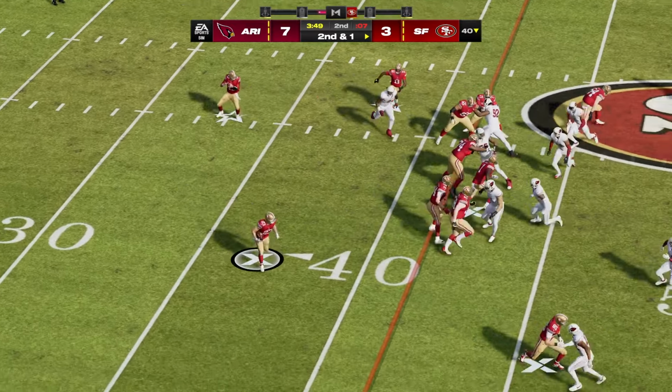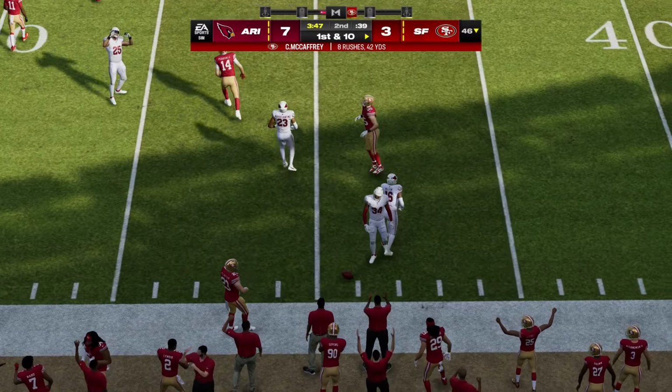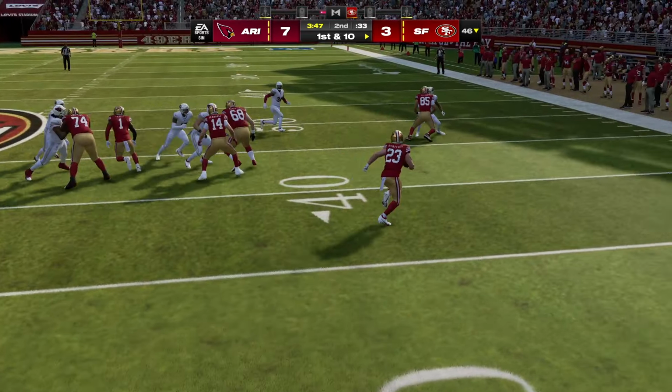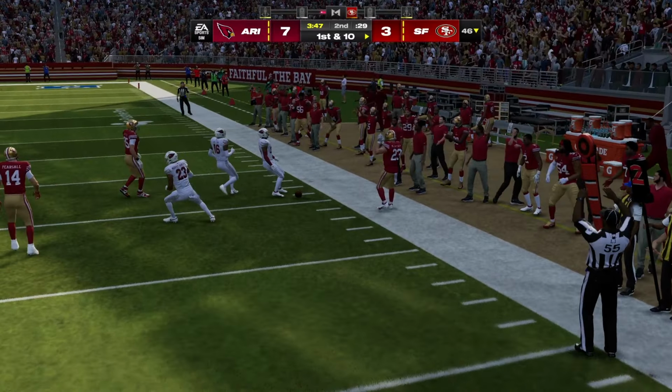On 2nd down, McCaffrey. Nifty footwork at the 45. And he's able to get this one out closer to midfield across the 45. 6 yards the pickup, and that's a first down. His first carry of their second drive, pretty solid.